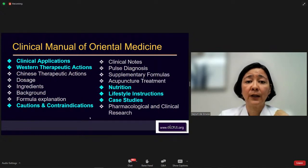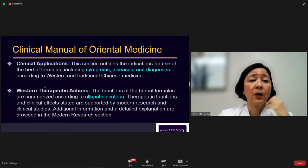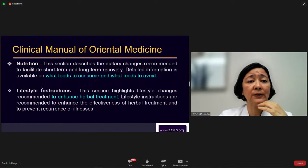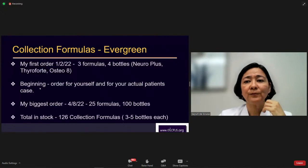Let me see if we have any questions. Okay, no questions. Let's keep going here. So here you guys can read later the clinical application, the Western therapeutic action, the cautions and contraindications, the nutrition, the lifestyle instructions, and the case studies. So let's go over this. It's pretty interesting.